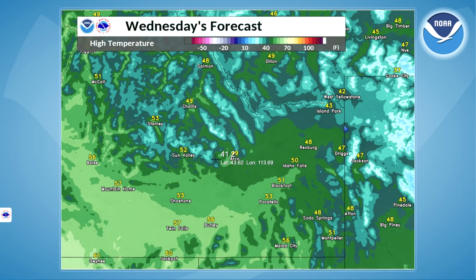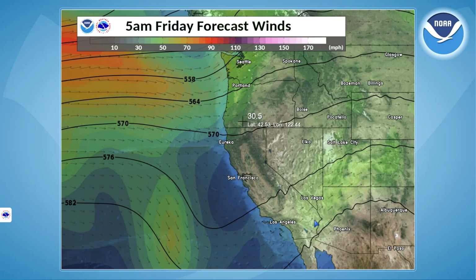And daytime temperatures generally running up into the upper 40s to mid-50s here throughout the Snake River Plain, and mid-40s to mid-50s in the Central Mountains and Southeast Highlands. We have to advance out to Friday before we see our next storm system approaching the coast.